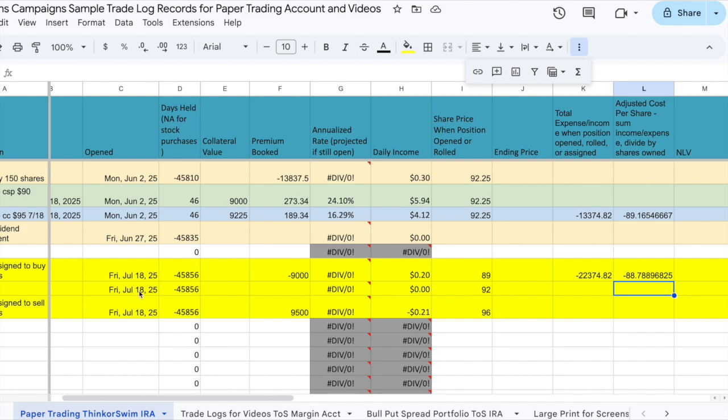If on July 18th, the share price is between $90 and $95, both the put and the call will expire worthless. No shares will change hands, no money will come in or out of my account. My out-of-pocket cost will be exactly where it is today, and I'm going to divide that by 152 shares to account for the shares that I'll get with the dividend reinvestment. So I'll have about 152 shares, and my average investment per share will be about $88.